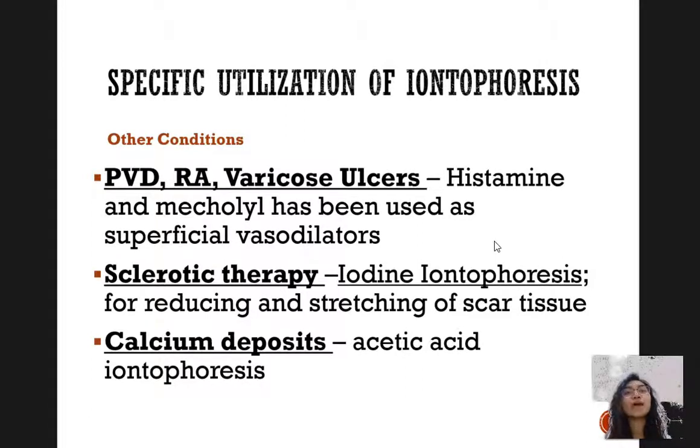Sclerotic therapy, we would have the iodine iontophoresis or your potassium iodide, okay, for reducing and stretching of the scar tissue. Okay. Calcium deposits, we would have acetic acid. Okay. Ayan. Alright. So, that would be the end of the iontophoresis na medyo maikli lang din talaga siya.